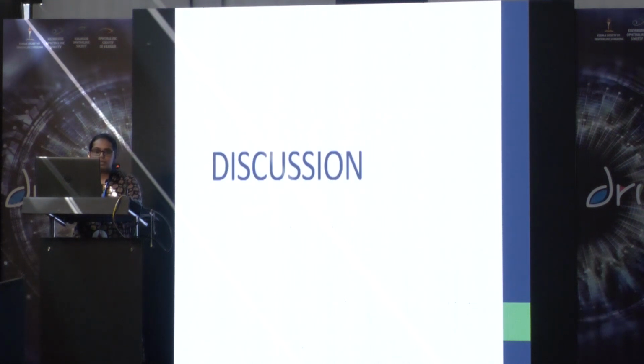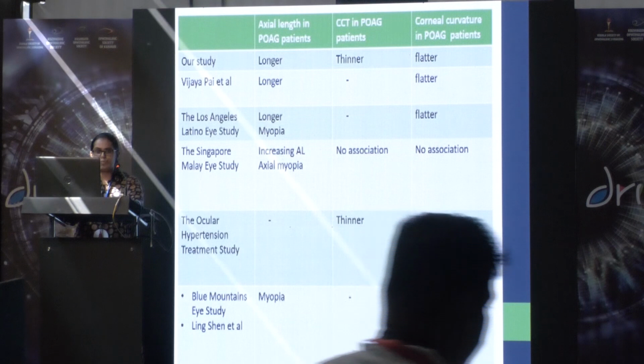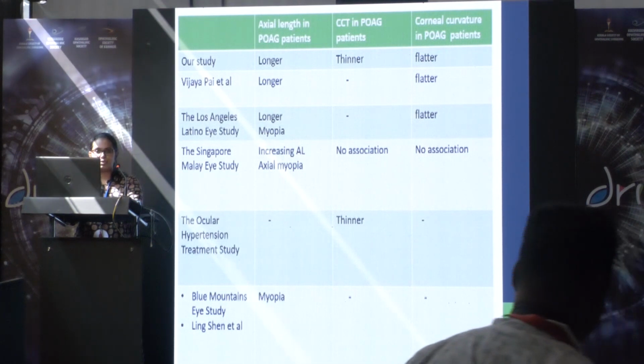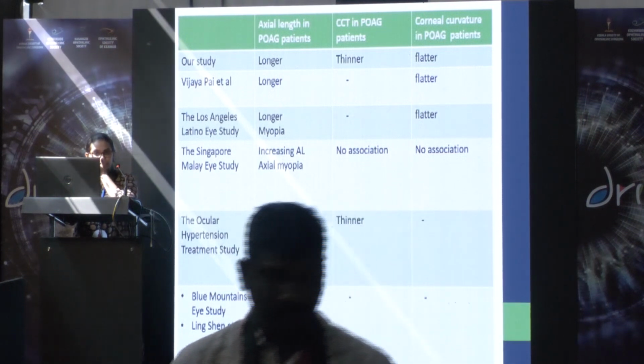So coming to discussion, in this study it was found that longer axial length, thinner central corneal thickness, and low average K value were found in primary open angle glaucoma group patients when compared to the control group. These results were almost similar to the results by a study by Vijayapai et al. and the Los Angeles Latino eye study, only that in those studies central corneal thickness was not evaluated.